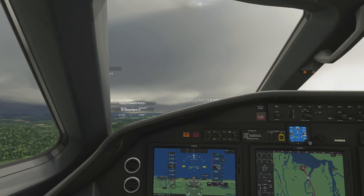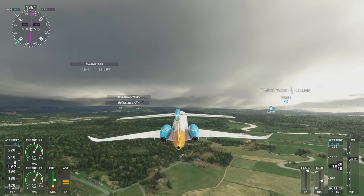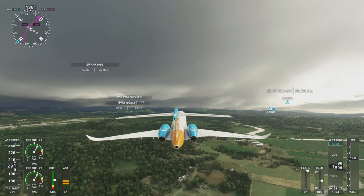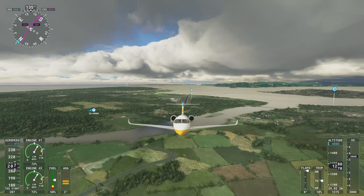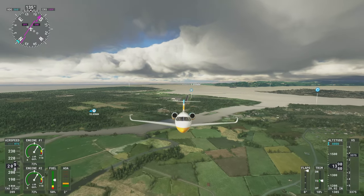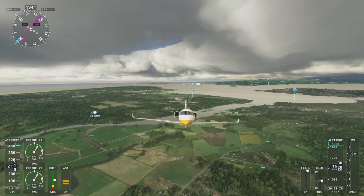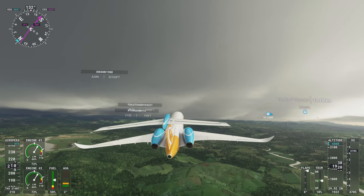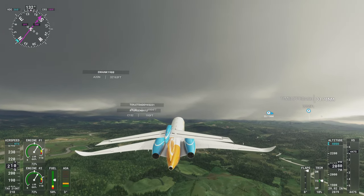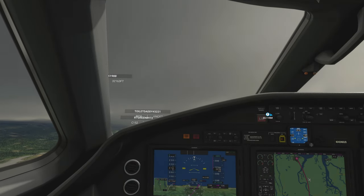Seattle Center KA501 is type Cessna C700 2 miles southeast of Kilo Alpha Sierra Tango 800 feet. Request flight following. KA501 Seattle Center. Squawk 5742. A beautiful shot. Squawk 5742 KA501. KA501 radar contact 3 miles southeast of Kilo Alpha Sierra Tango 1700 feet.